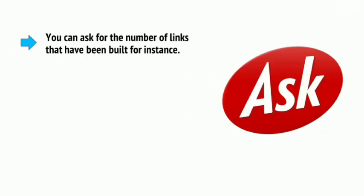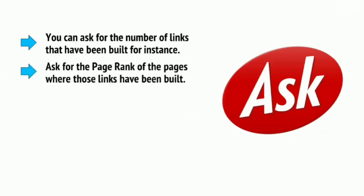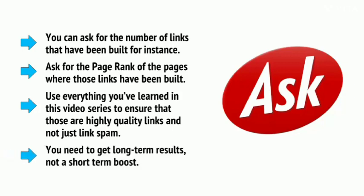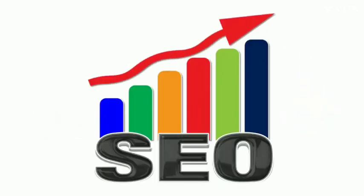You can ask for the number of links that have been built, for instance. Ask for the page rank of the pages where those links have been built, although page rank is now largely a deprecated measure. And use everything you've learned in this video series to ensure that those are high quality links and not just link spam. You need to think about long term results, not a short term boost. And you can track changes in your position in the SERPs, that's the search engine results pages. Many SEO companies will use tracking software which lets them see your site climbing the rankings for different terms over time.